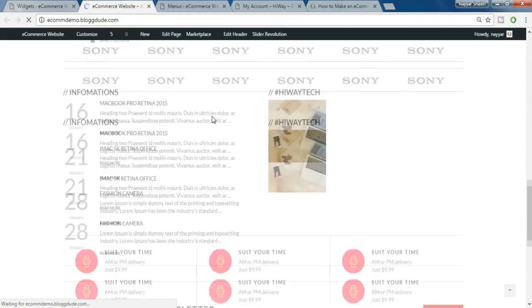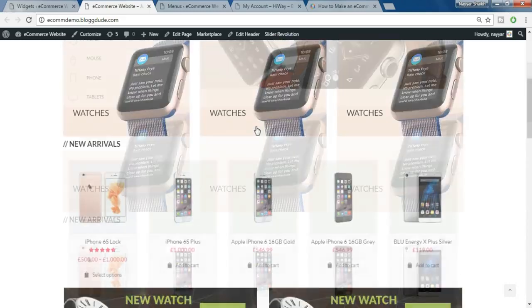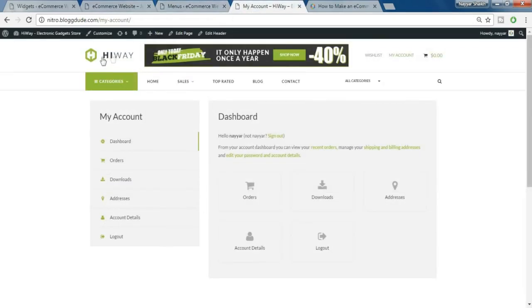Let's scroll down. Okay, as you can see, now we have our menu over here. We can see all the three different points we have created. Now it's time to create the header. As you can see, we have not yet created the header, whereas in the demo website we have a very beautiful header. So let's create this header first.